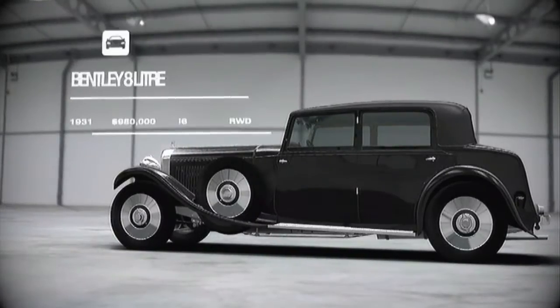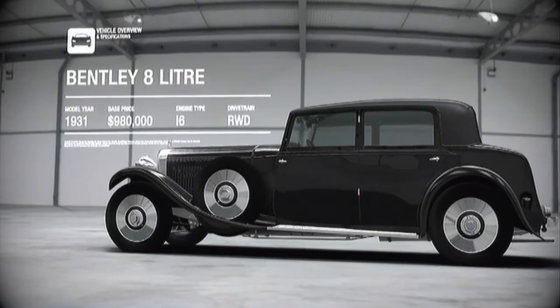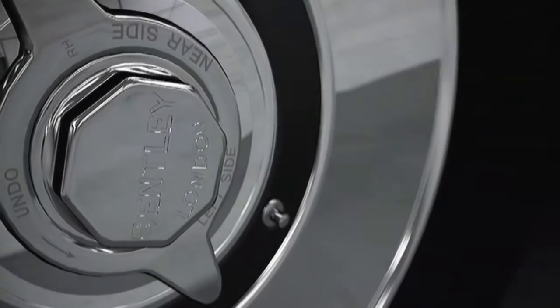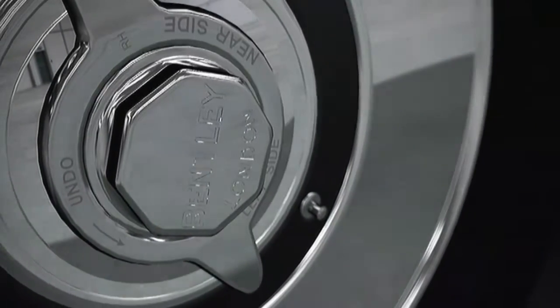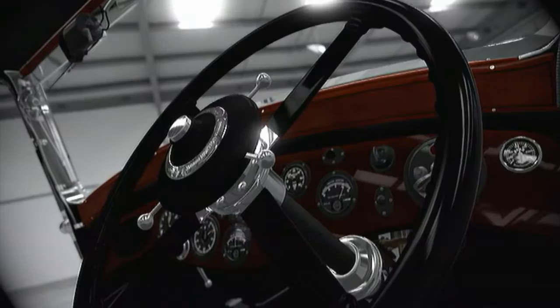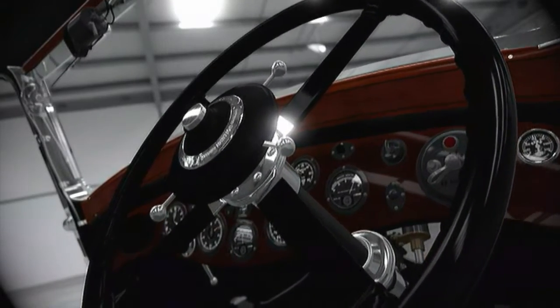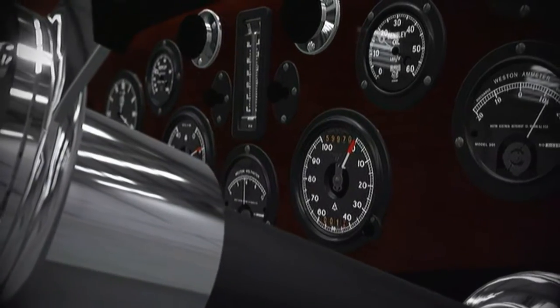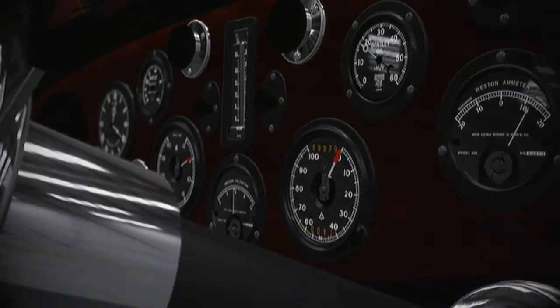Especially since at almost exactly the same time, the Great Depression arrived in Europe. As a result, only 100 8-litres were ever made, and the car's failure brought Bentley to its knees. Within a year, it was sold to Rolls-Royce. Of those 100, only 78 are left, and every one is unique.